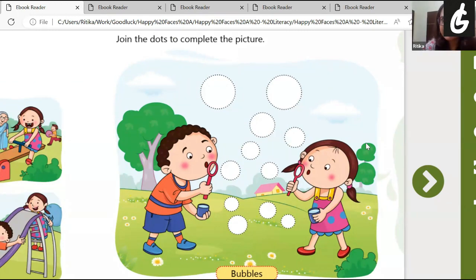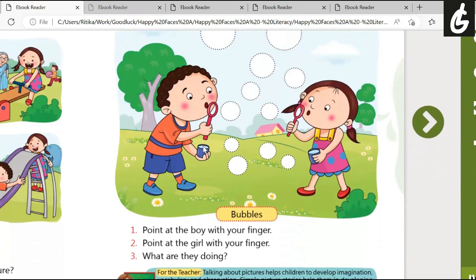Okay. And the bubbles are coming out in which shape? Circle, and big and small. So some are big and some are small. Okay. So can you count and tell me how many circles are there? 1, 2, 3, 4, 5, 6, 7, 8, 9, 10, 11. Very good. Okay. Now can you trace these circles? Do you see their dotted lines? Can you make these circles complete by tracing them? Yeah, you can do that, right?